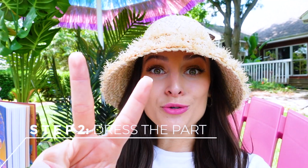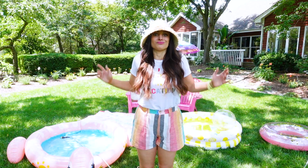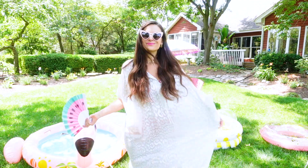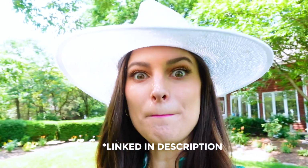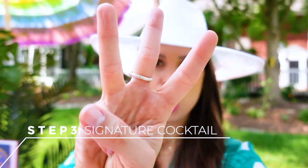Step number 2. Now that you got your entire space all set up, it's really time to buy into the whole luxury concept. Ditch the clothes you wore to set up your backyard oasis for some resort wear. I'm talking fabulous caftans, yes honey, your cute new bikini, or really anything that has banana leaves on it. I like to call this blogger camouflage. Can't see me. Okay, we are ready for step number 3.